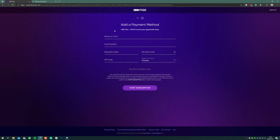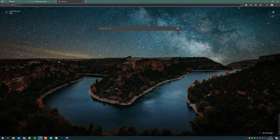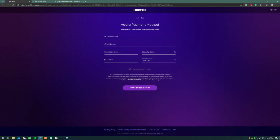And you're going to need to put in your credit card details. Now, it's important to know that for the zip code, you're going to need to use an American zip code. So if you choose a territory, let's say we go California, and then all you have to do is Google California zip codes. And then just choose any zip code on Google, and that's going to work. So if we go 91331, and then you put all of your details in there.